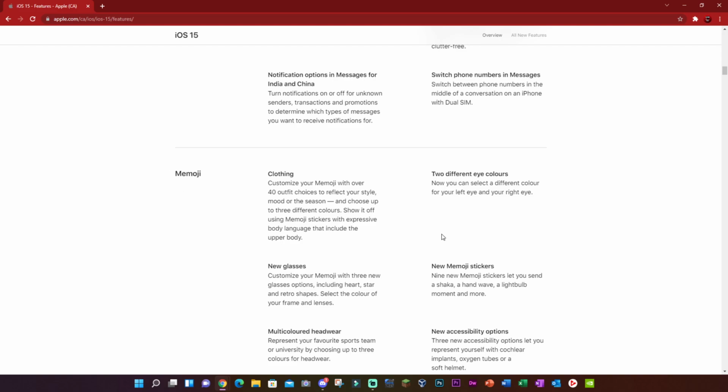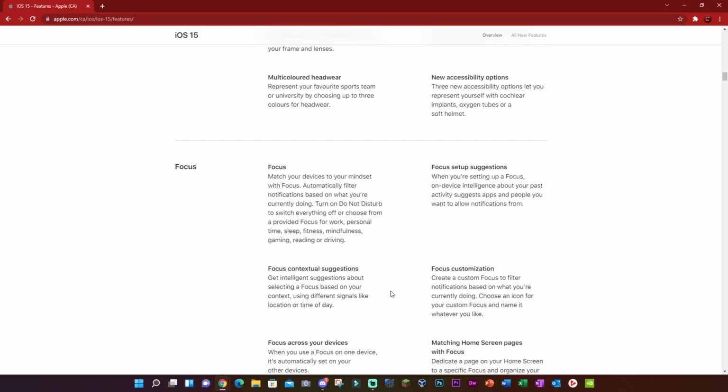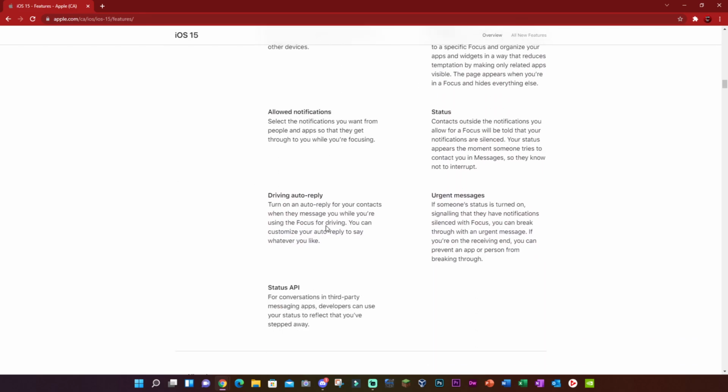These are not emojis that are included by default, like the smiley or kissing emoji. Memoji is the one of you. If you have a Bitmoji in Snapchat, it's basically that, but for Apple. Yeah, and Focus, me not having a clue what that is.